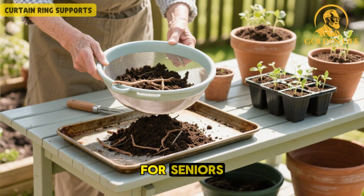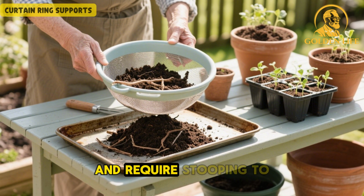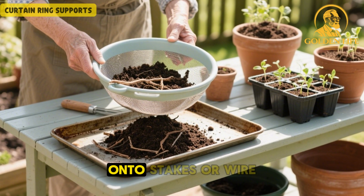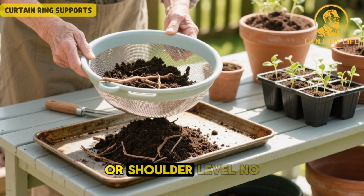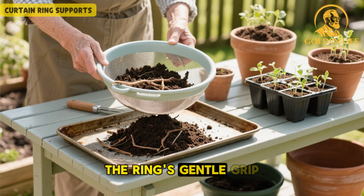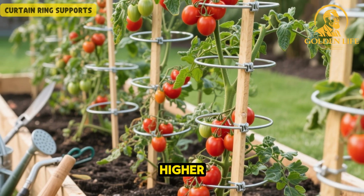Why it's perfect for seniors. Traditional plant clips and twine can tangle and require stooping to secure vines. Curtain rings slide easily onto stakes or wire frames, letting you lift stems into place at waist or shoulder level, no twisting or low-angle maneuvers. The ring's gentle grip avoids bruising and their height adjusts as your plants climb higher.